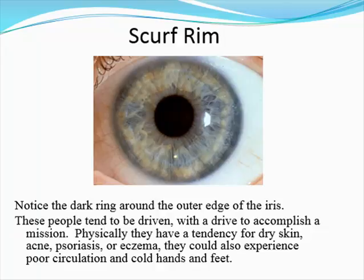So this one here is the Scurf Rim. And the Scurf Rim, again, this is a blue lymphatic iris. If we notice the dark ring around the outer edge of the iris, these people tend to be driven with a drive to accomplish a mission. Physically, they have a tendency for dry skin, acne, psoriasis, or eczema. They could also experience poor circulation and cold hands and feet.